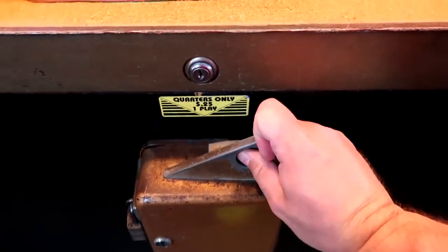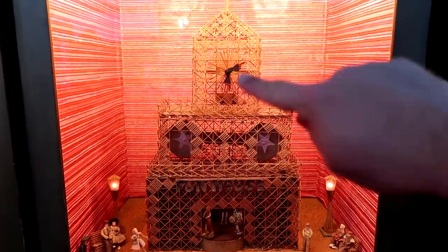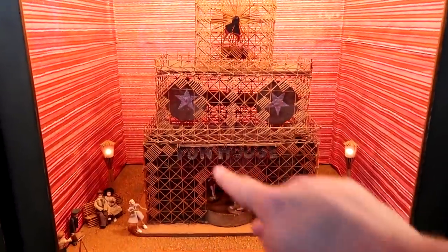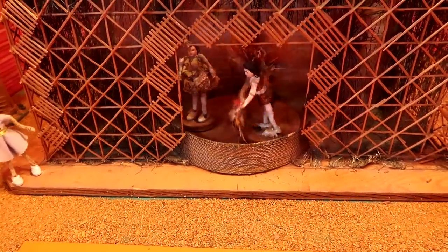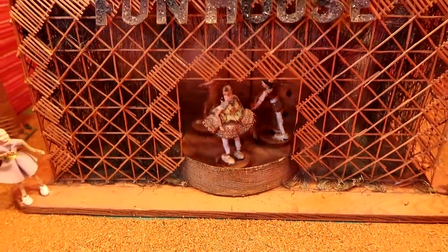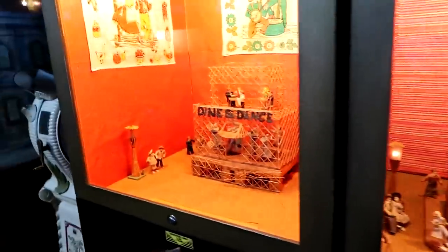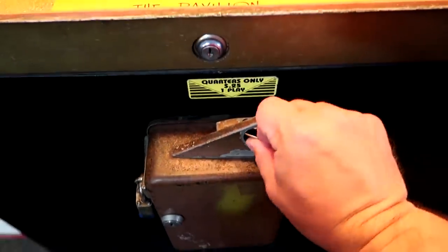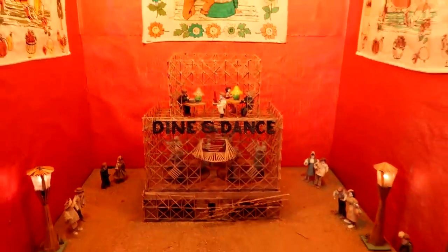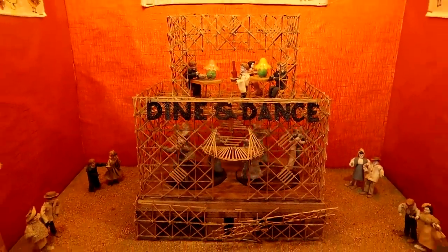See how this other prison artwork works. This is the fun house here. Oh, you can see the wheel, the clock turning up there. These stars spin, and then you see the dancing there at the bottom. All right, so lastly we have this dine and dance hall, also constructed by inmates. Oh, there, the street lights light up, and then everybody dances inside.